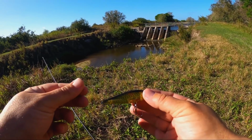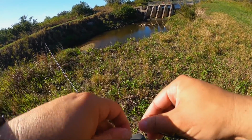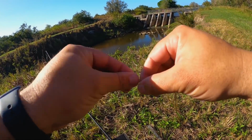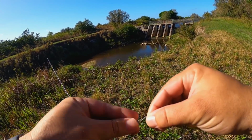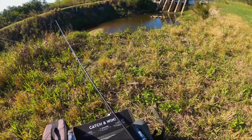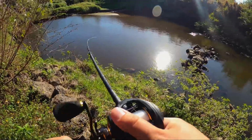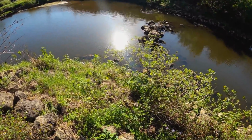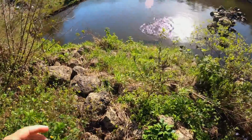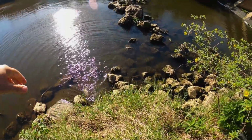This is a beautiful little Yozuri twitch bait, but you're gonna have to pick these up off Shop Carl's. These things are money. I mean, I've caught snook, trout, redfish, tarpon, you name it. Everything eats this bad boy. Literally second it landed, fish ate it off the top. I don't know if it's a largemouth or a small snook. Small snook, beautiful. Let's creep down to the edge of the bank here. Oh, fat snook, awesome.